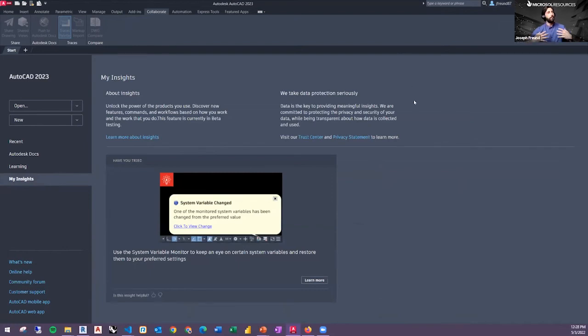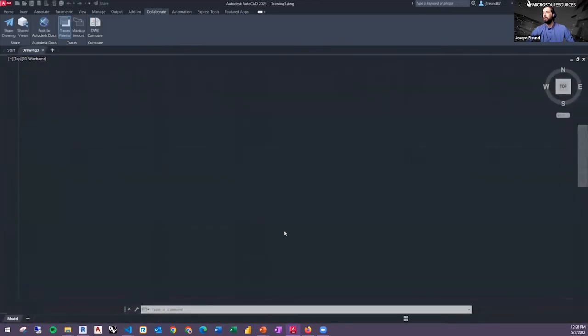So that's how my data and usage is connected to Autodesk, and then they're able to use that data to then offer me, the end user, any sort of tooltips or ways that I can improve my workflows. So this is just a quick look at one of the features that it's recommending here. But if you don't see it here, you'll also see it within a new drawing file.